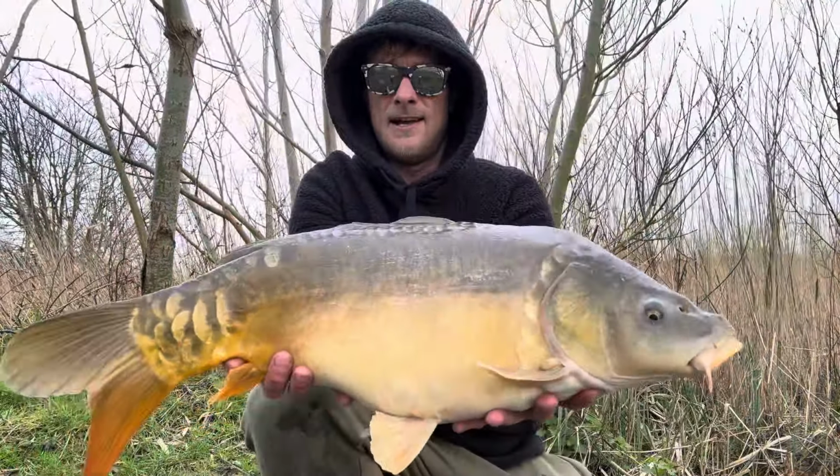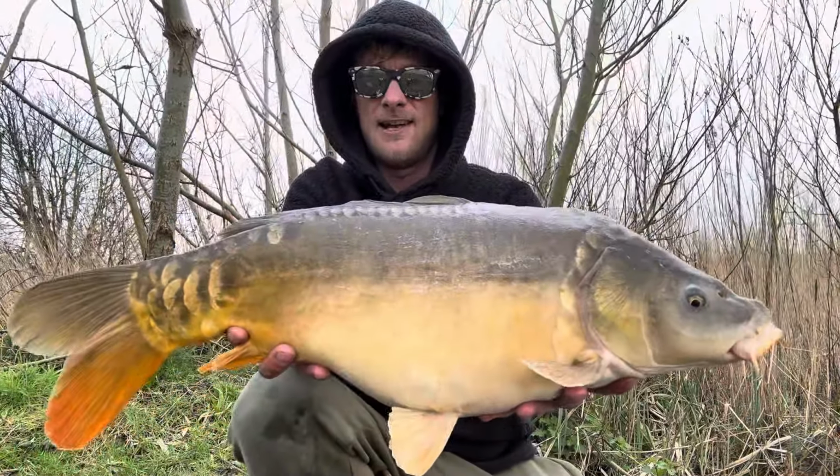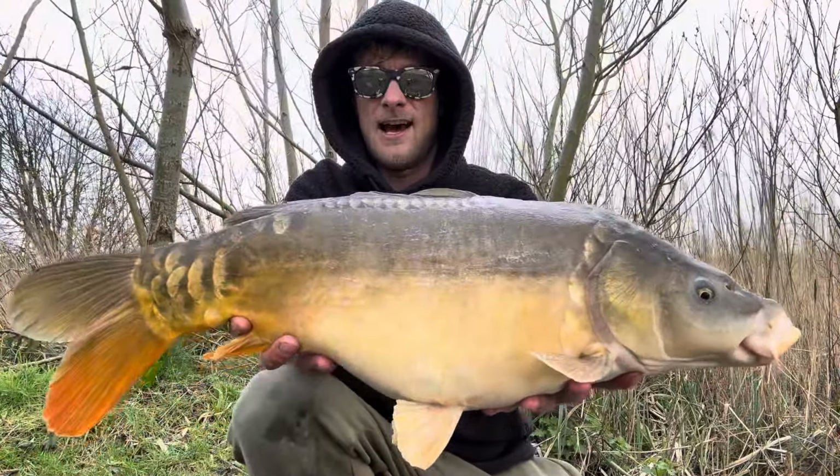Well, he's in again. Got a lovely two-tone mirror this time. Probably about the same weight, but look at that. Absolute stunning colours. Beautiful fish, that one. It's going to be an absolute belter when it's put on a few pounds. But yeah, stunning colours on it, complete two-tone. Some nice apple slices towards the bottom.